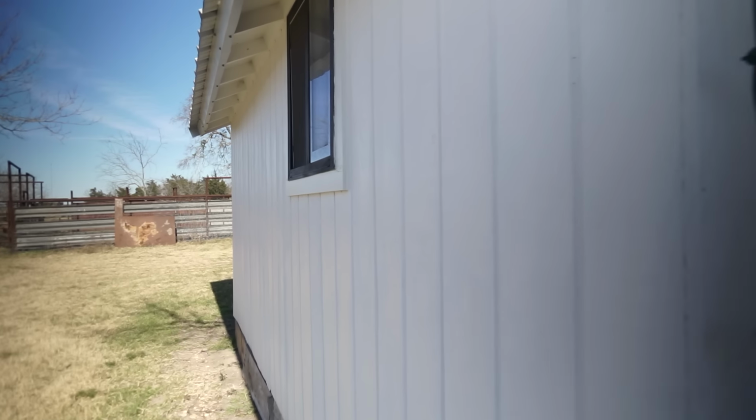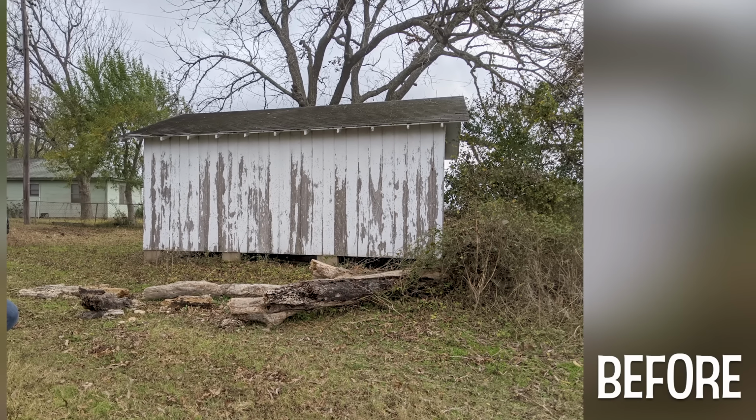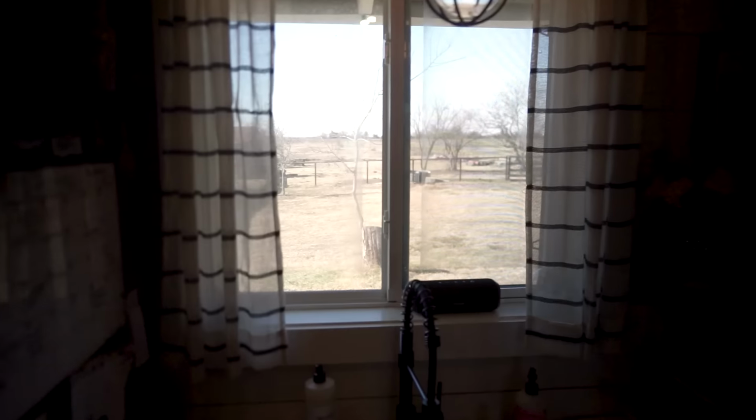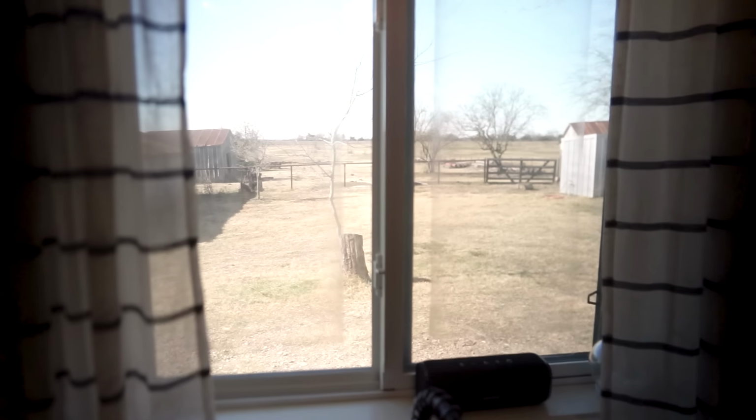We did have to add this extra window. There were no windows on this side of the house, so we cut it out and put in an extra window that's in front of the sink. You can kind of look out into the pasture, watch the cows come up.